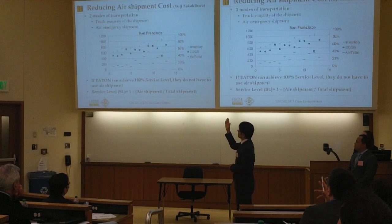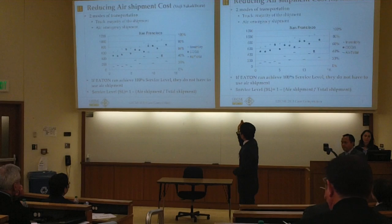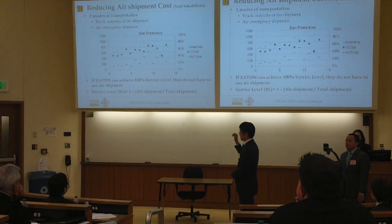The graph is the data of the sub-axis. The X-axis is the month. The light blue is inventory. Dark blue is cost of goods sold. The black one is the percentage of air shipment, which means air shipment divided by total shipment. Basically, the inventory level is higher than cost of goods sold, so therefore they can satisfy the customer demand.